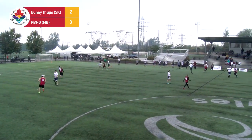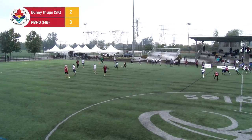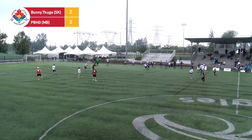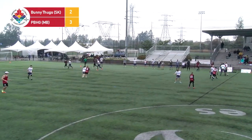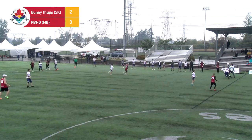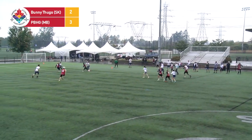Fertoski back again. The Thugs constantly dumping back between Paul and Fertoski here, not finding many upfield options, as now Paul looks up off the upfield as well. Everyone looking tired on the field. Sean Fertoski milks a few yards off of that one.